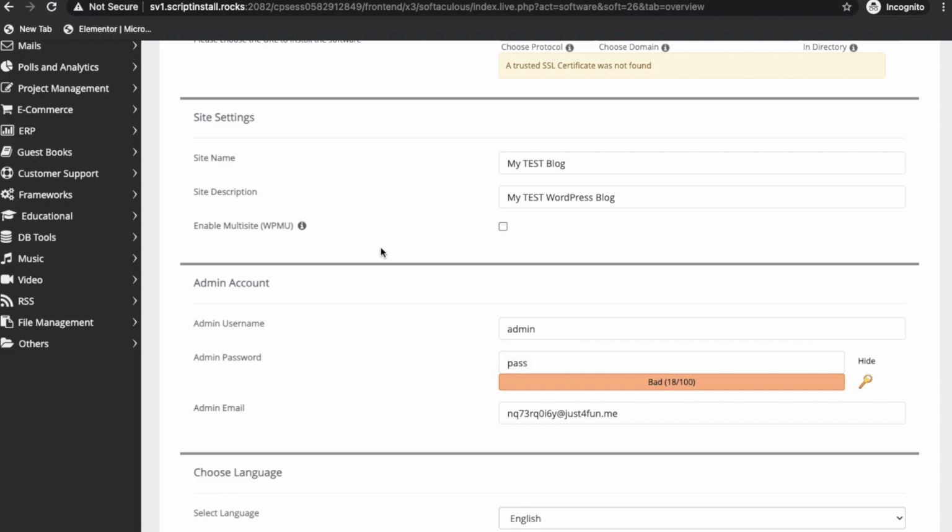You can just enable it from here, but I would like to give you a warning. If you don't know what it is and if you don't know how to use this, please stay away from this. In the further videos we will discuss WordPress multi-site, but if you don't know what this is right now, I would strongly suggest to stay away from this.